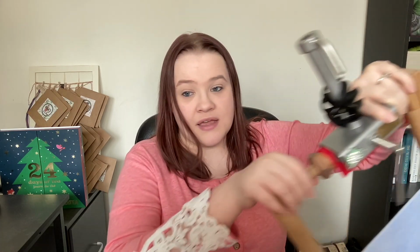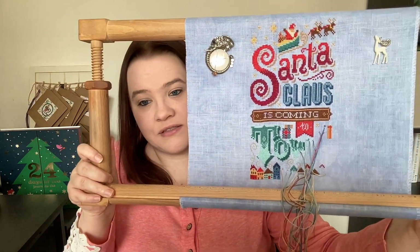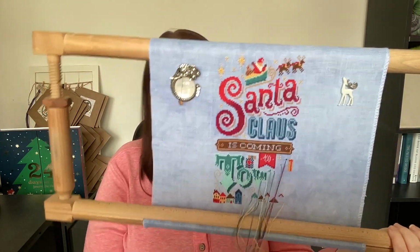Let me show you what I am currently stitching on, and my progress, not a whole lot. I didn't stitch any more yesterday. Yesterday was a show night for my husband and I, and I think tonight is too, so there probably won't be any more stitching. I spent entirely too much time messing about with videos yesterday, and so I missed some baby's nap time stitching.